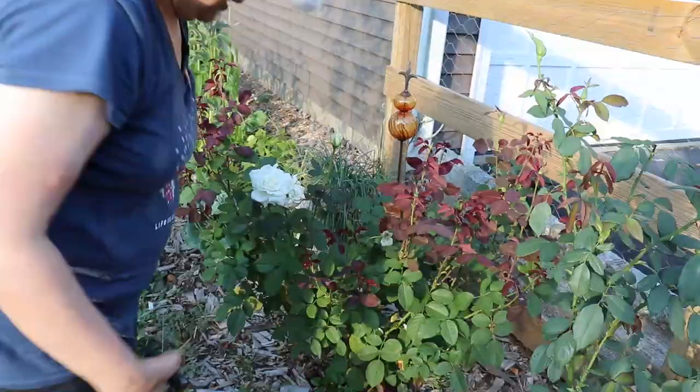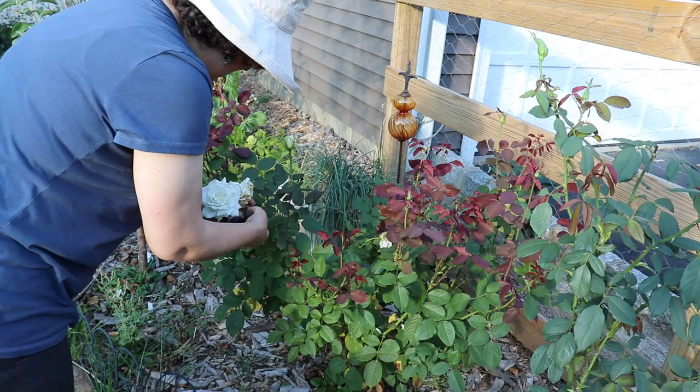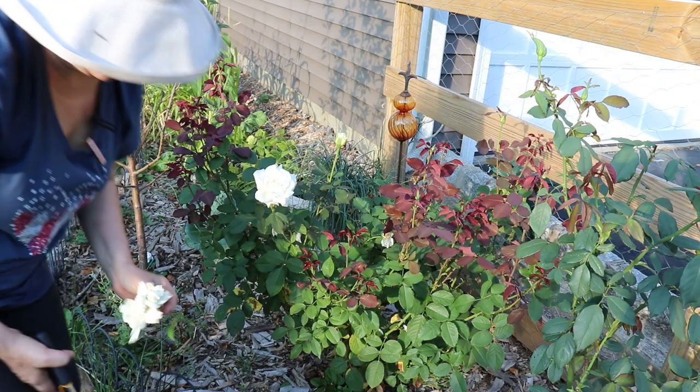And I'm not just deadheading. If I see a leaf or a branch that has a disease, I'm removing it as well. I don't know if this is my favorite or not.